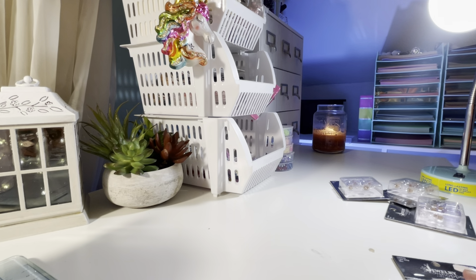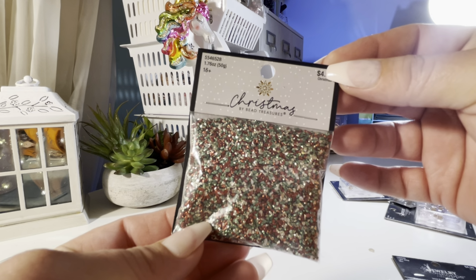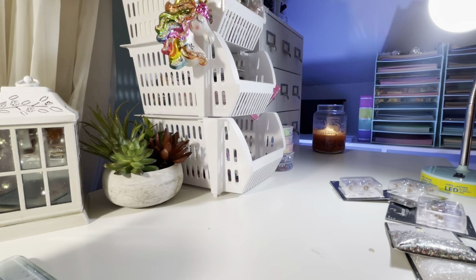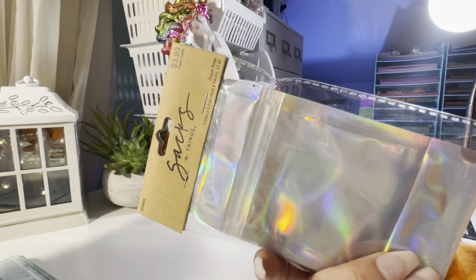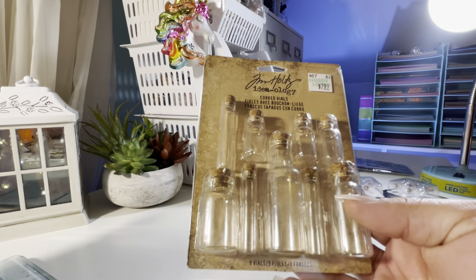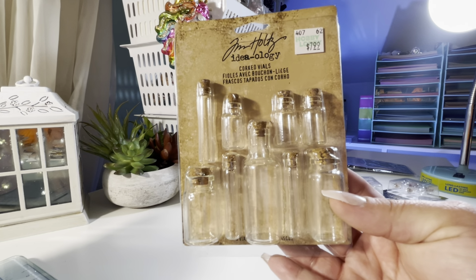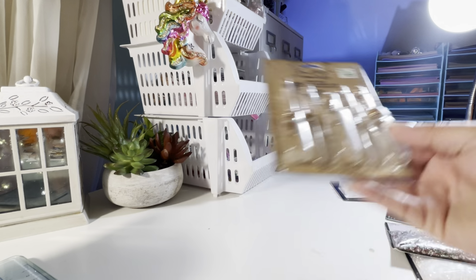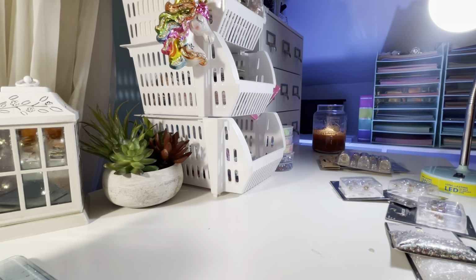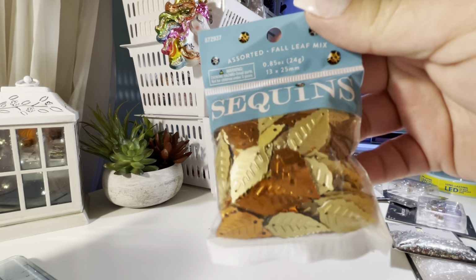And these ones were in the Christmas section. Red, green, and gold. These are just always a repurchase. The iridescent sacks. I bought these corked vials, bottles, different sizes. This is a fall leaf mix. Oh, pretty.